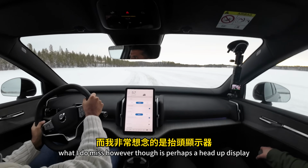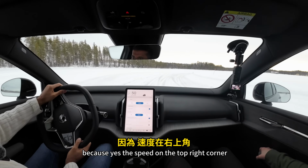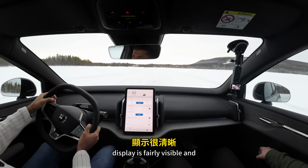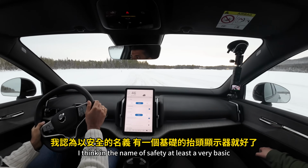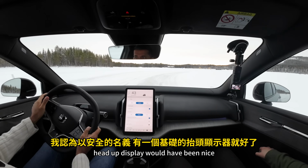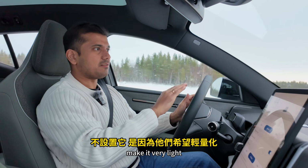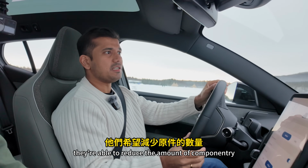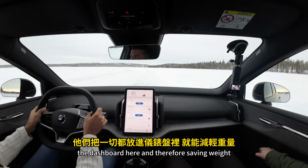What I do miss, however, though, is perhaps a head-up display, because yes, the speed on the top left corner of the display is fairly visible, but it's not easy to glance. I think in the name of safety, at least, a very basic head-up display would have been nice. But I'm nitpicking here. Without that, you know, they're able to make it very light, because an electric vehicle is so heavy. They're able to reduce the amount of componentry that's put into the dashboard here, and therefore saving weight.